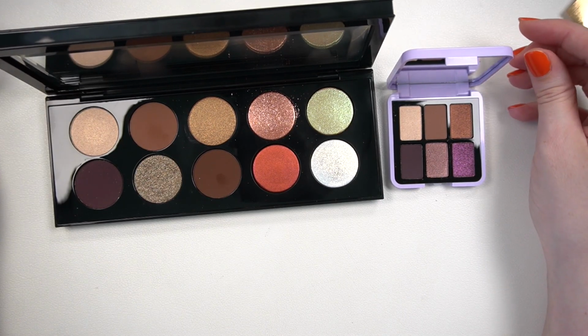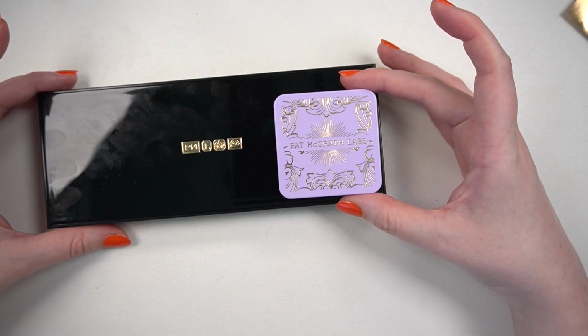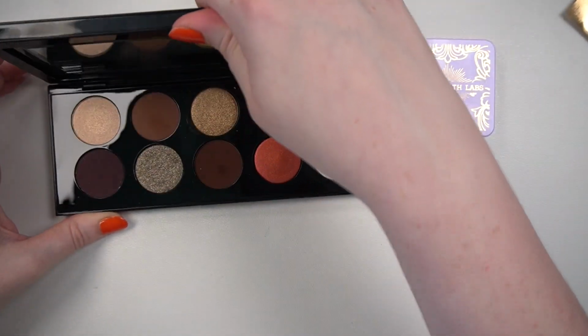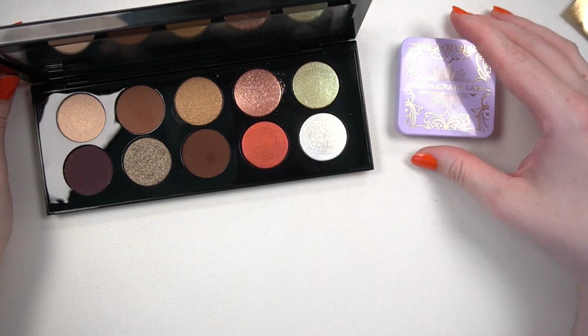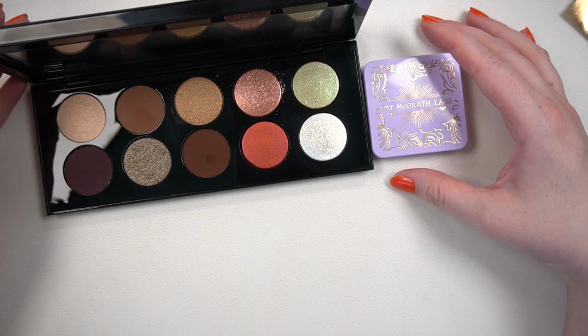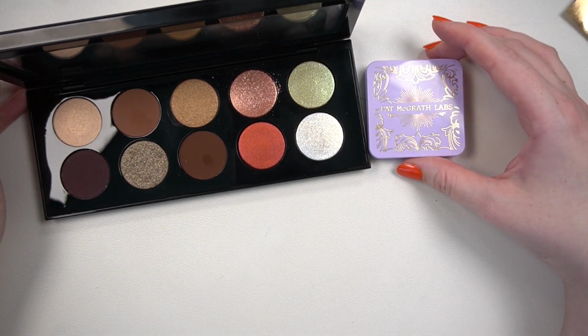And obviously there's a huge size difference here. And these are very heavy weighted palettes, but I think, like a lot of people have said, you wouldn't necessarily want to travel with these just because of the weight, and also in case you lost them or they were broken, that's a lot of money that you've wasted there.